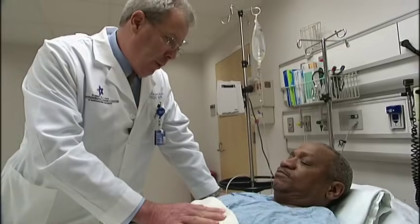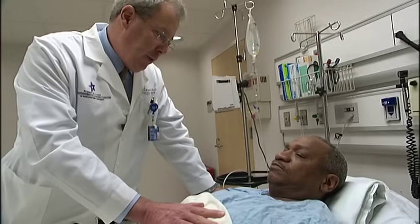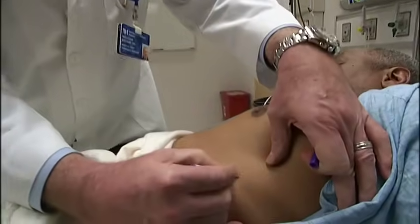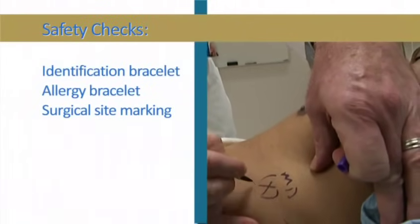I'm just going to review what we plan to do today. After I finish, we're going to give you a little feel-good medicine, and the anesthesia team's going to put in the thoracic epidural so that when you wake up, you're nice and comfortable. I'm going to take this fancy magic marker, put a little X here, put my initials. So this is the general area where we're going to be working today.